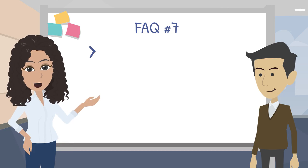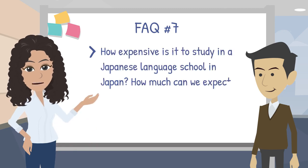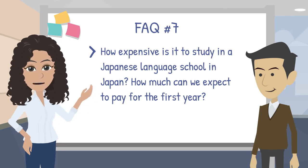That's really reassuring to know. The COE takes 2 to 3 months to process, and once the school gives the certificate to you, you're going to have to pay the tuition. And this is probably the biggest question. How expensive is it to study in a Japanese language school in Japan? And how much can we expect to pay for the first year?